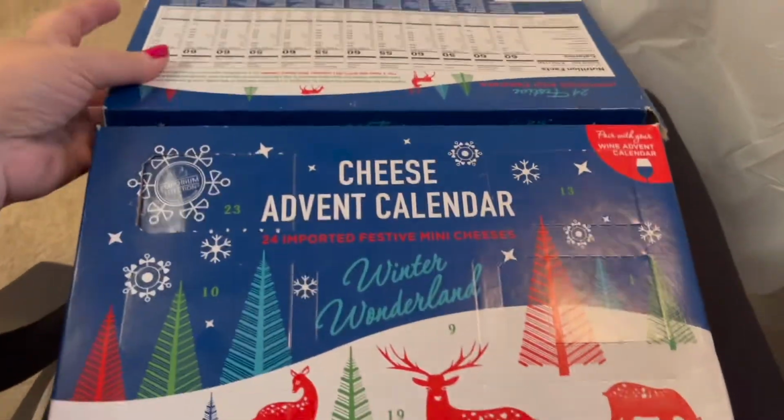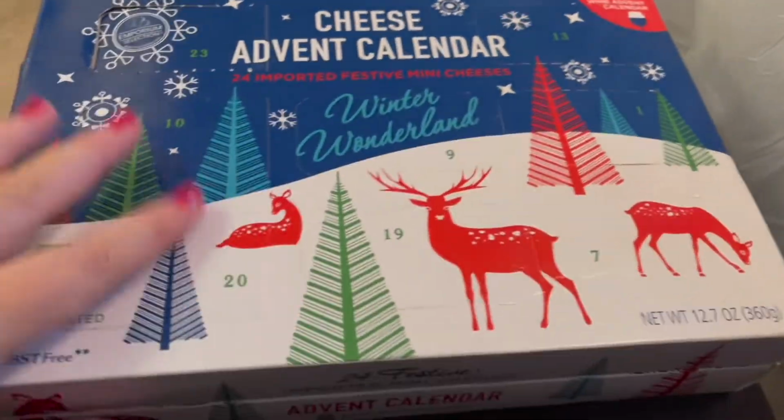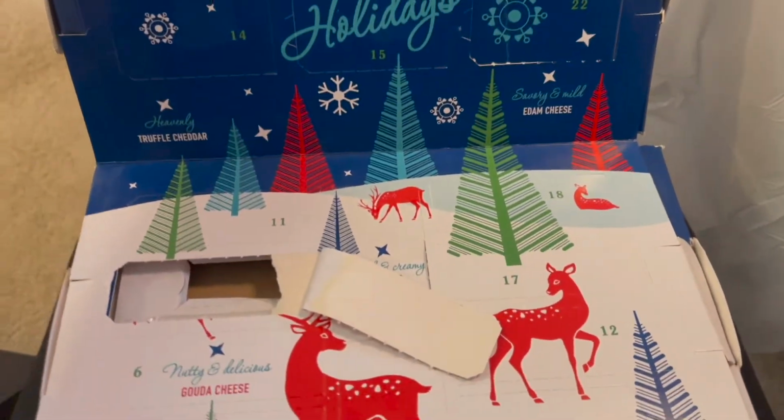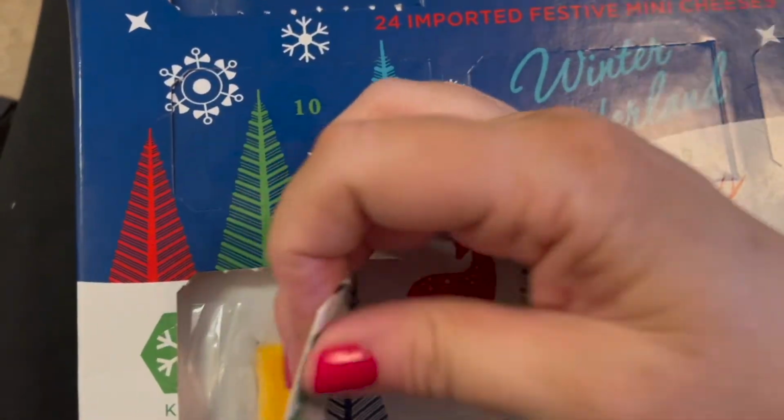Now, I wanted to show you guys these Advent cheese calendars because I got them at Trader Joe's, and it's too late for you to get them this year, but you definitely should get them next year if you at all like cheese, because I got this for my son.